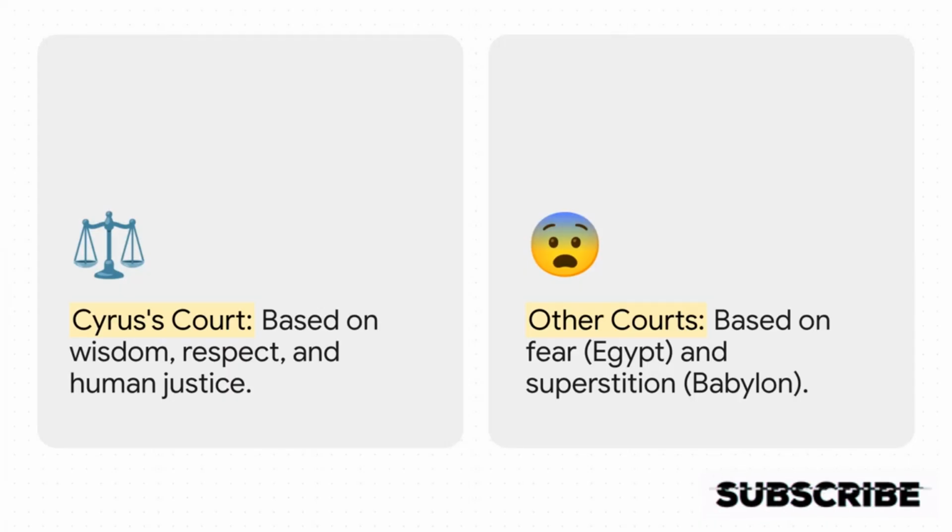And you have to see this in context. I mean, think about it. The courts of the Egyptian pharaohs were built on fear, and the Babylonian kings ruled through spectacle and superstition. Cyrus, on the other hand, established his rule on a foundation of wisdom, respect, and a real sense of human justice. It was a complete break from everything that was considered normal in the ancient world.